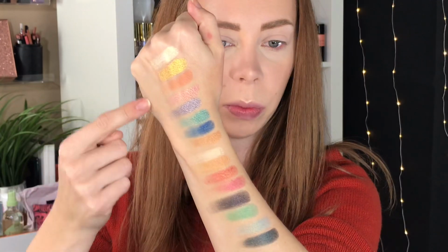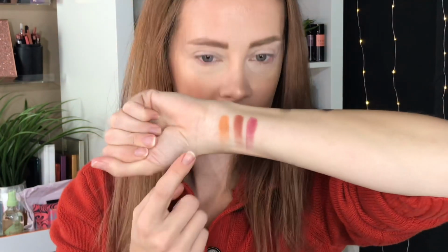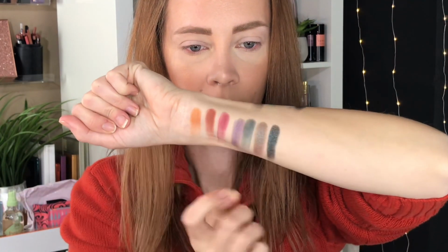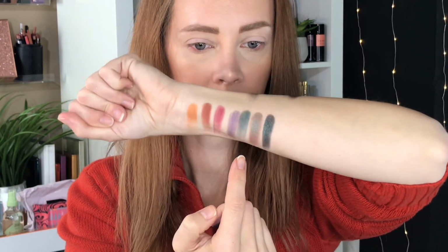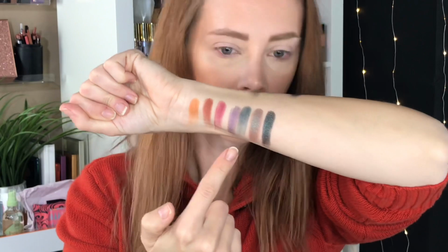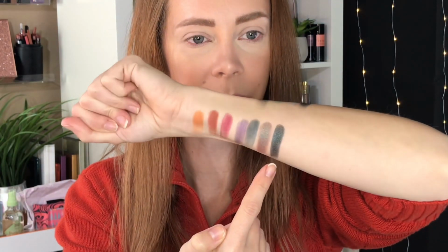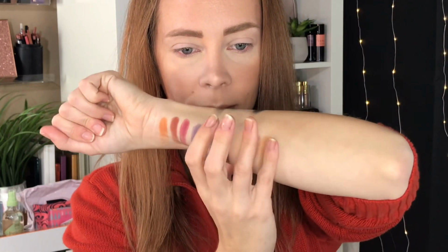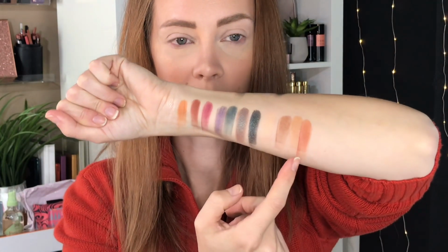Okay, so we have row 1, row 2, now we're gonna move on to row 3. The first one is a really light metallic pink. Again, here's the duochrome blue teal. So we have a purple, a matte teal, the duochrome one, and then like a deep metallic tealy green. Now we're on to row 4, which are all mattes. Cream, brown, camel color, and more of like a rusty brown.